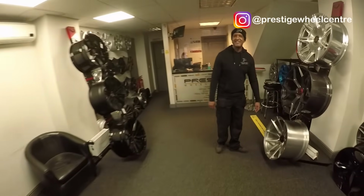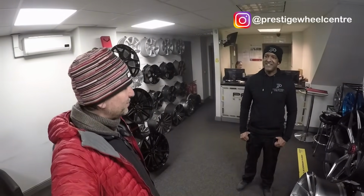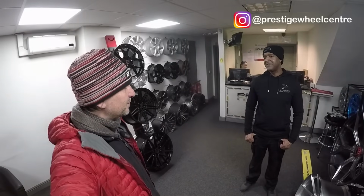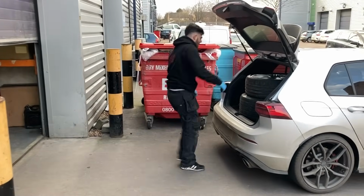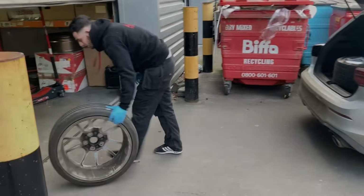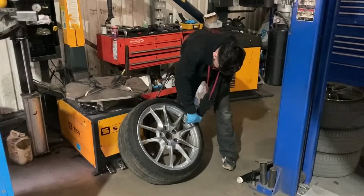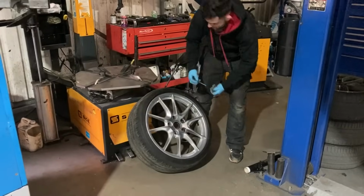And this is Dell, and Dell's going to tell us all about what they're going to do to my wheels to make them like new, I'd say. Yeah, in a nutshell, yes. So we're going to be doing a full refurbishment of your wheels, as usual. The process, in short, involves a visual inspection of the wheels, remove all of the tyres, remove all the TPMS sensors or valves. After that, we will do a chemical strip on all of the wheels to remove all of the old powder coat paint.